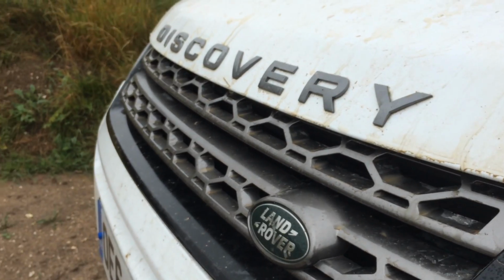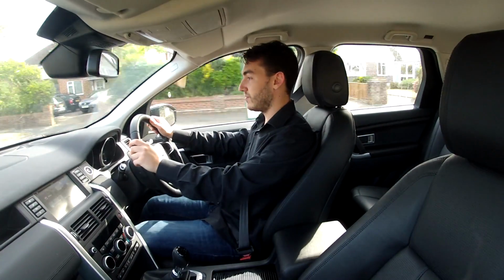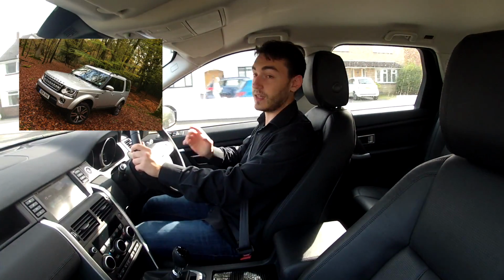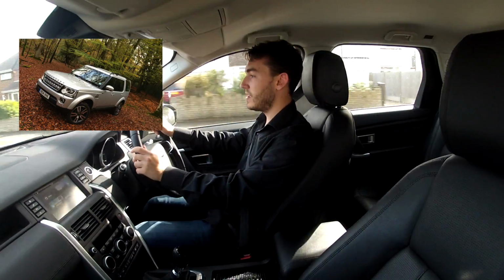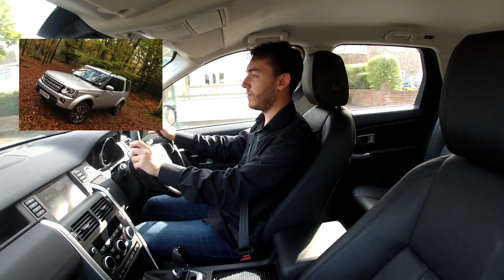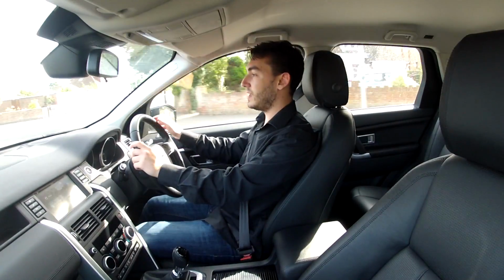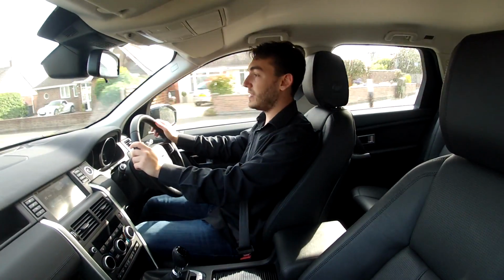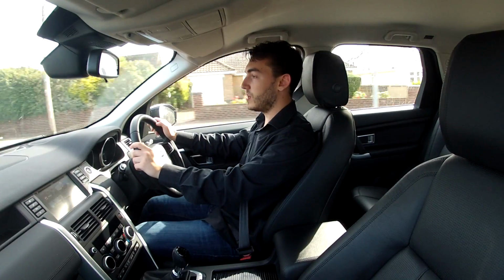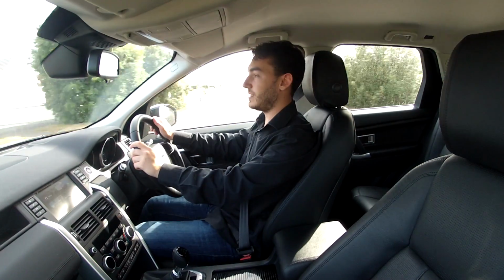As I said, this is the Discovery Sport, currently the second in the Discovery family. You have the full-fat Discovery, which we've road tested, and there'll be a link to around here somewhere. A very, very capable machine off-road. We absolutely love it, and it has to be one of our favourite cars that the brand produces. This Discovery Sport is a 7-seater SUV, maybe not quite so hardcore off-road, but it really does retain those Land Rover traits. More on that later.